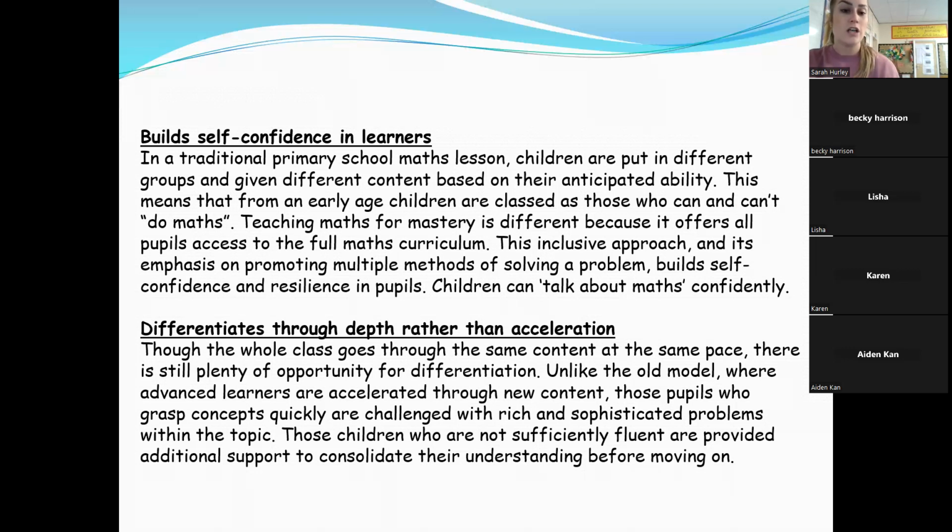And we do make sure that if a child has maybe not understood something, we'll consolidate it and give that extra support to make sure before they move on.